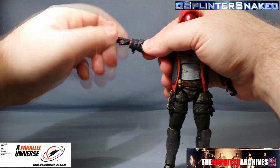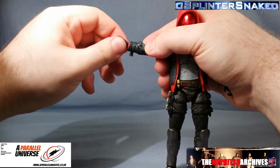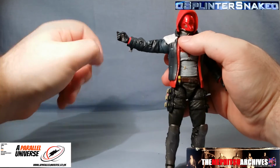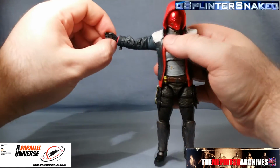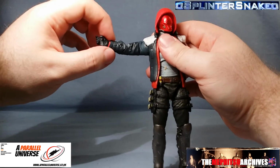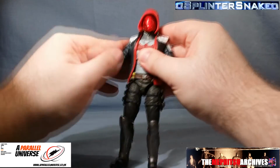He has a wrist rotation of 360 degrees and a hinge. We can go up from there, down from there. One thing I want to add about the wrist, they kind of look like they're a bit out too much. They kind of curve a bit. They don't feel like they're snug, but it does really help the articulation. So that's a good thing in my eyes.